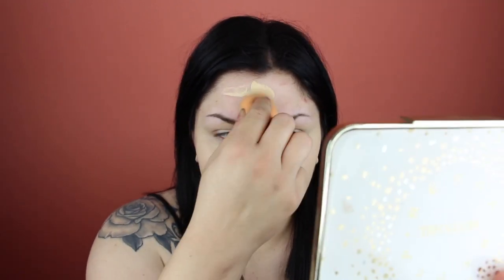So typically the real test with foundations is around my nose. A lot of the time a foundation does not sit well on my nose. And if it doesn't, then I know it's not going to work for my face during the rest of the day. So I'm just going to apply one more pump on my forehead just to cover up my forehead.